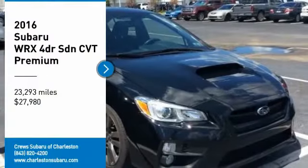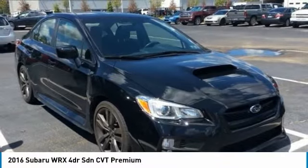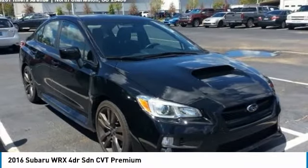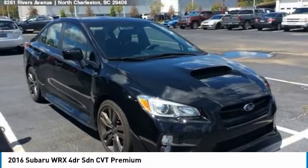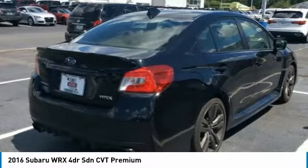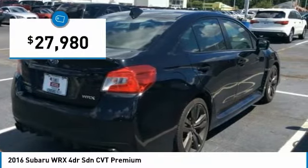Come test drive the 2016 WRX. The Subaru WRX is built with performance in mind. Not only does it provide corner-hugging ability and power galore, but it also provides fantastic fuel efficiency. Plus, you get the dependability that we've come to expect from a Subaru, and it is priced below $30,000.